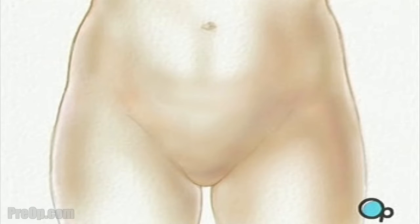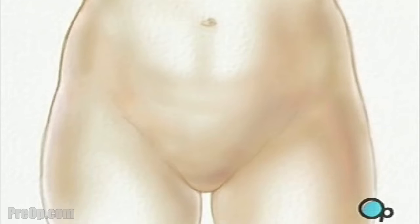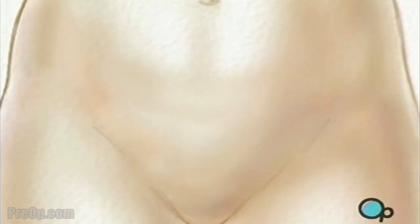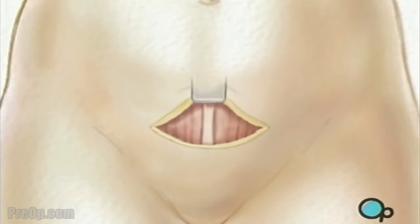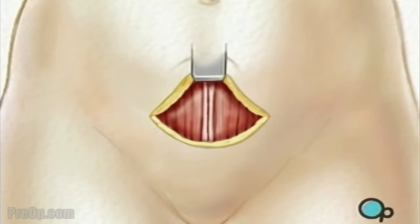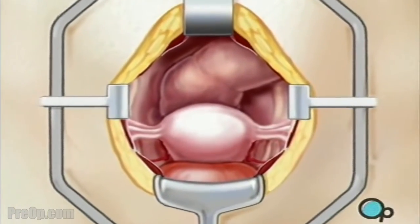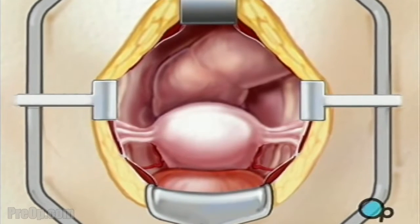After allowing a few minutes for the anesthetic to take effect, your doctor will decide whether to make a vertical or horizontal incision. An incision is made cutting through the skin and muscle of the abdomen. Next, the surgeon will inspect the general condition of the abdominal organs.